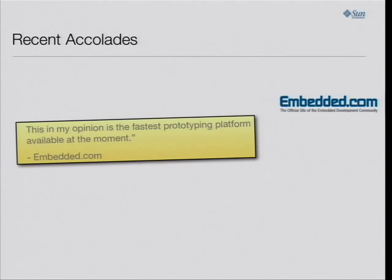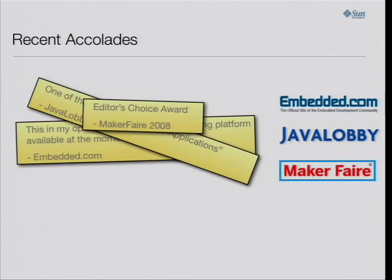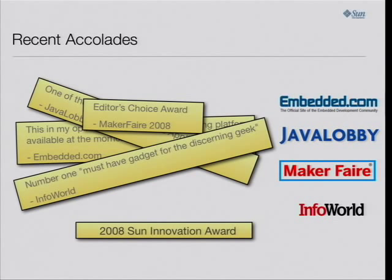And so I'll just toot our horn a little bit. Embedded.com likes us and says that it's the fastest prototyping platform available. Top 10 amazing Java applications by Java Lobby. Editor's Choice Award at the Maker Faire. The number one must-have gadget for the discerning geek, according to InfoWorld. And we just recently won this thing called the Sun Innovation Award, which we're pretty excited about.